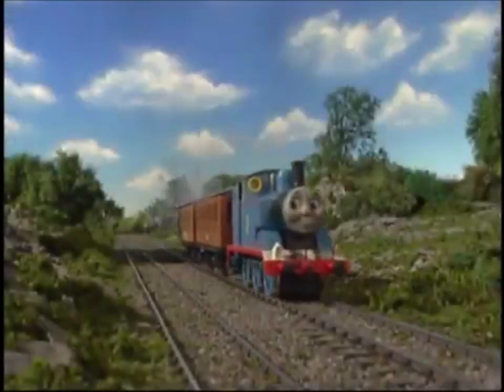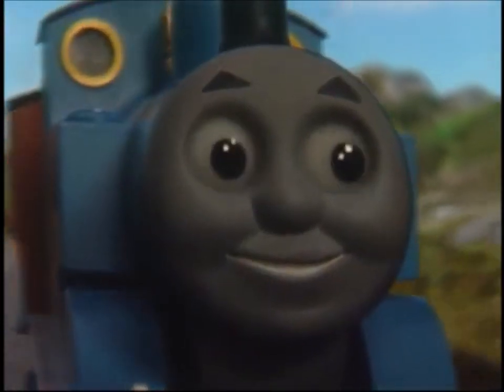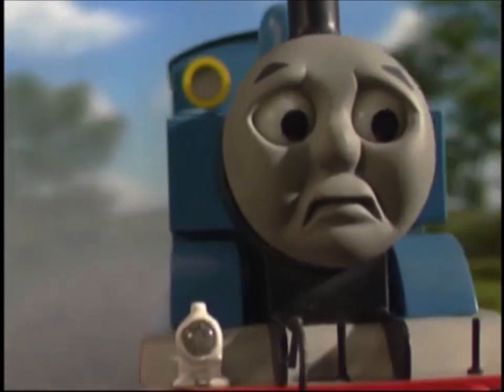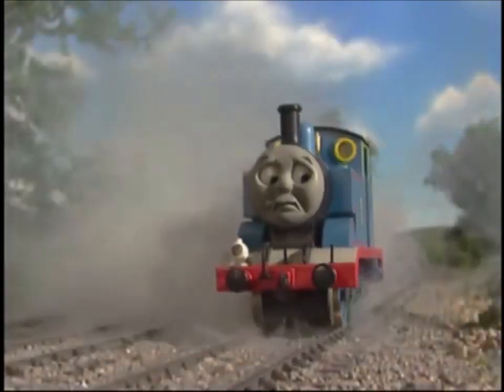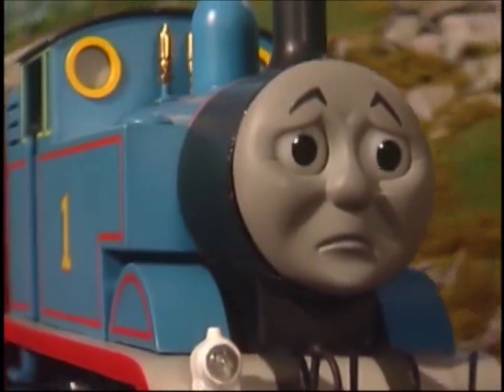Thomas is moving full steam ahead for the big celebration. I can't wait for the grand opening. There's going to be flags and a big band. But is there trouble around the bend? Cinders and ashes, cried Thomas. The troublesome trucks are heading for the new station, and they're going too fast. I must warn the station master. Will Thomas make it in time to save the new station and the celebration?